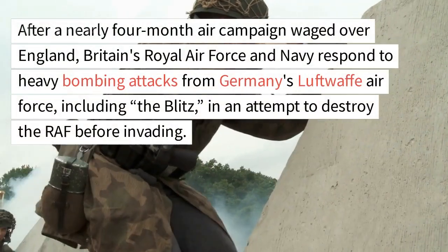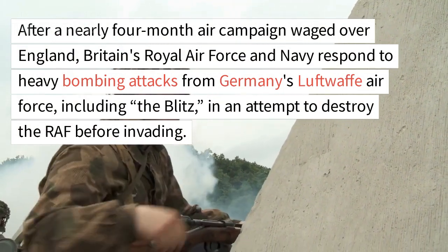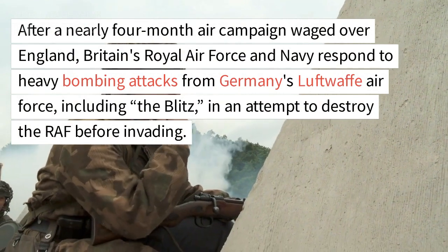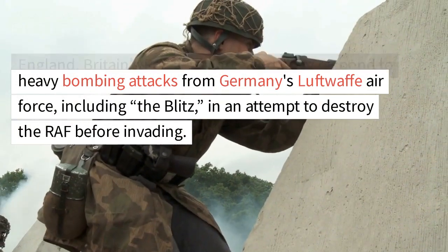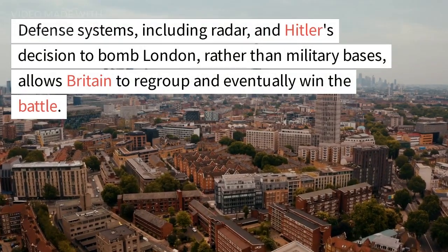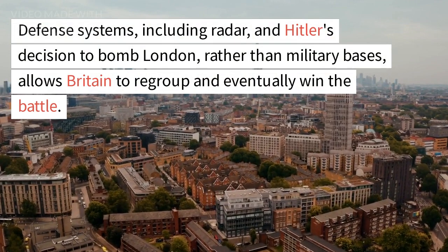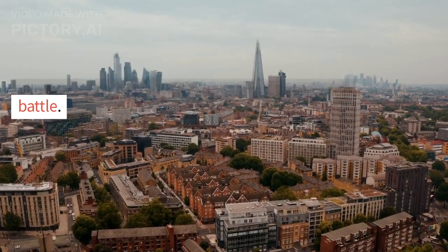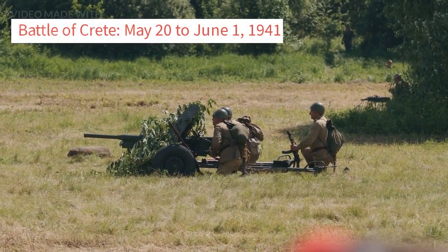After a nearly 4-month air campaign waged over England, Britain's Royal Air Force and Navy respond to heavy bombing attacks from Germany's Luftwaffe Air Force, including the Blitz, in an attempt to destroy the RAF before invading. Defense systems, including radar, and Hitler's decision to bomb London, rather than military bases, allows Britain to regroup and eventually win the battle. Battle of Crete, May 20th to June 1st, 1941.